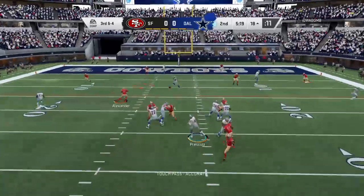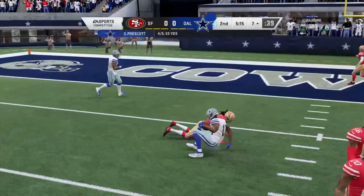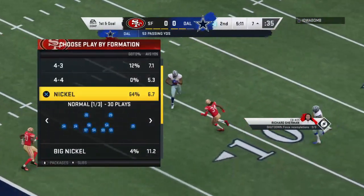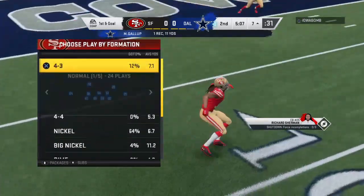Prescott from the gun on 3rd, and he's able to hook up with Michael Gallup. And brought down, but not before they get it inside the 10 to the 7. They're able to convert on 3rd down, and that sets up a 1st and goal.